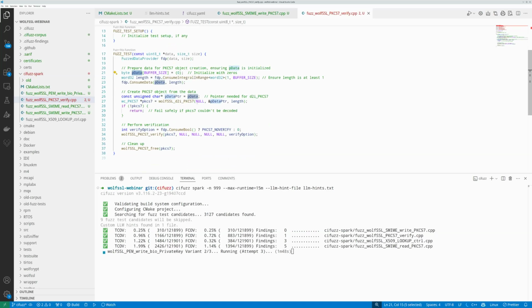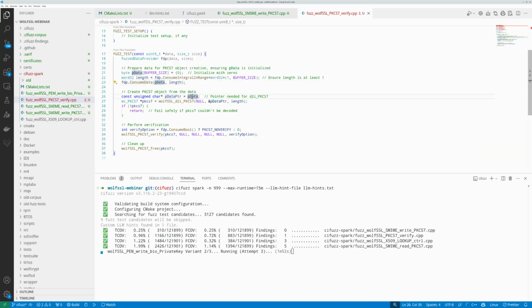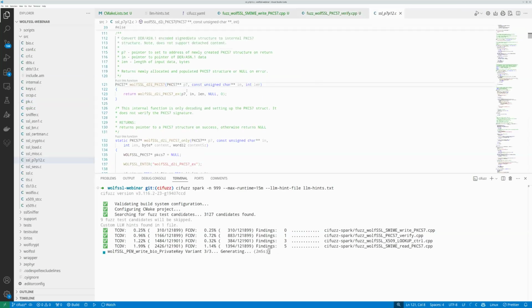What's happening here? Is this a good fuzz test? So we see now we consume the data into this pData. That's a lot of code, right? But still, what do we do? Make a PKCS7 out of the data and give it a null. So it probably returns this. Let's check this. Is it supposed to? Okay, if it's null, it probably returns it, right? So let's go back.